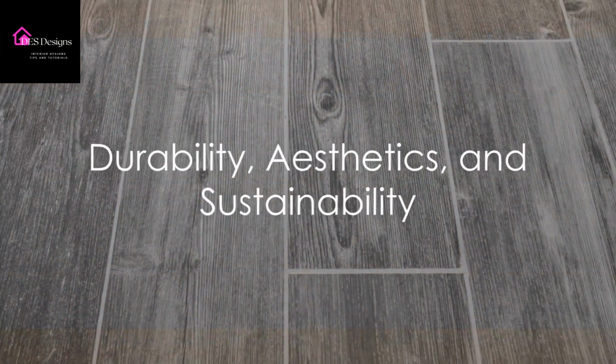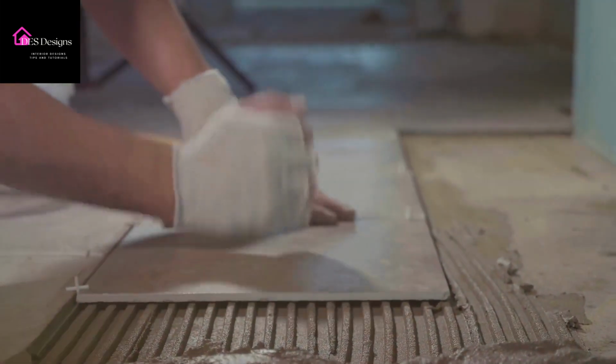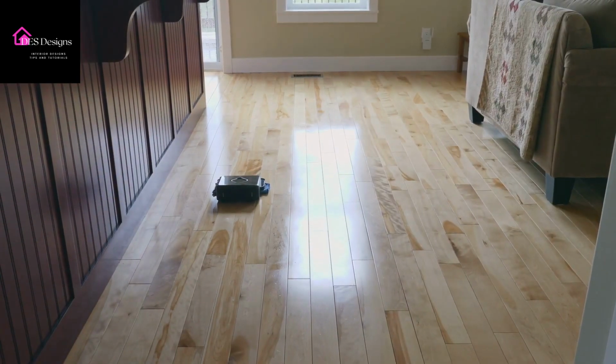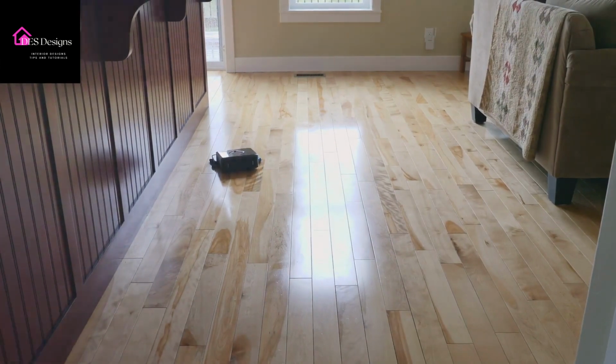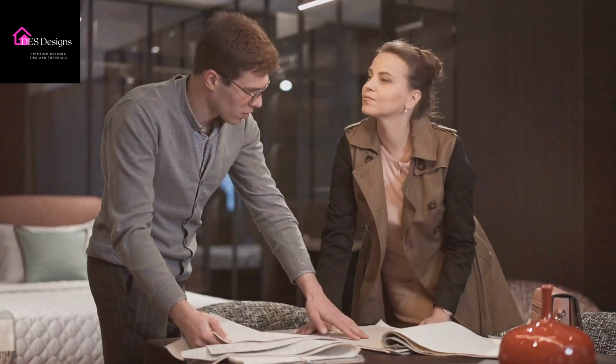But beyond the look and feel, how do we choose materials for high-traffic areas? It's all about durability. Materials like ceramic tile or hardwood flooring can withstand the constant wear and tear. And let's not forget, they should be easy to clean and maintain.